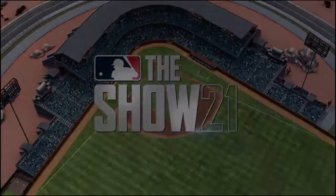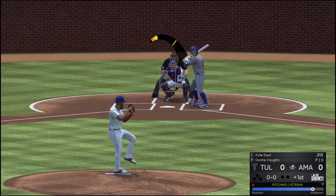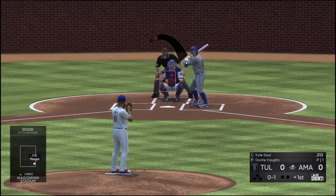Welcome into this presentation. Here's Kyle Saul, and we are ready for some daytime baseball. Leading off for Tulsa. Underway now in the Sunday finale as the first pitch today is taken for strike one.